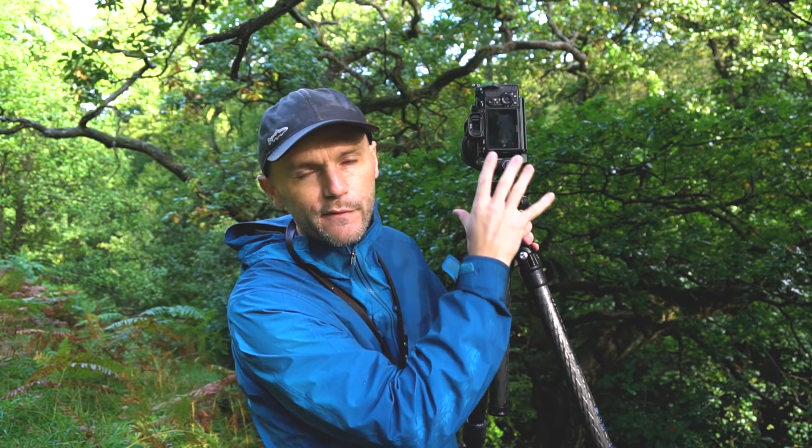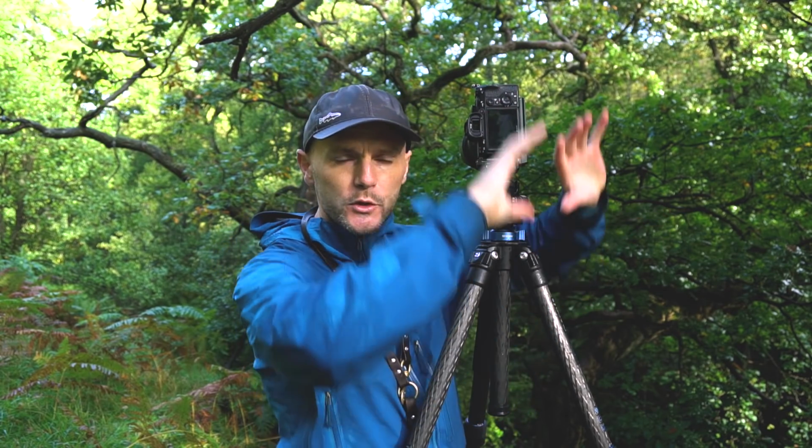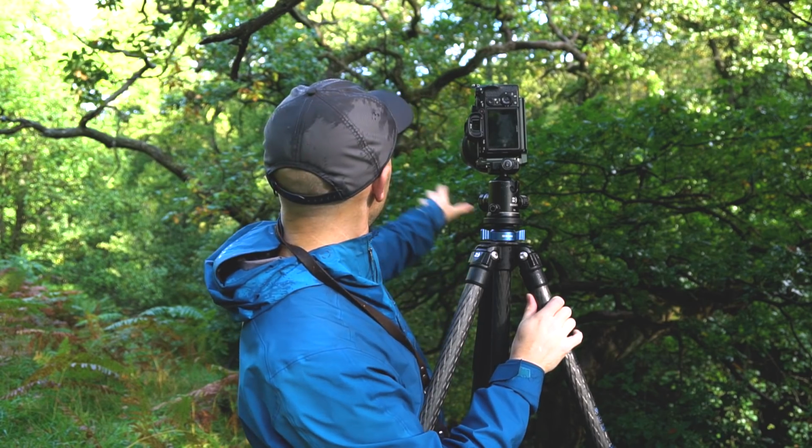I've framed up a 4x5 crop. I've done that using the grid pattern on the back of here. I don't want to go too high, I don't want to accentuate any height because these are quite short trees, so I want to keep it quite condensed. Yeah, some nice ferns and things down here.